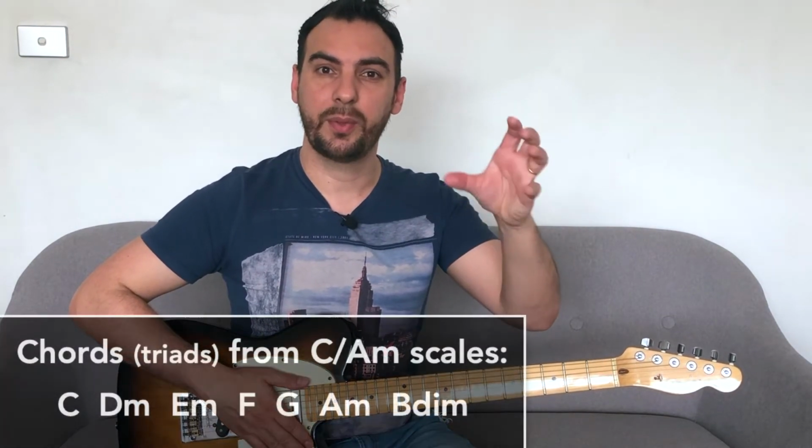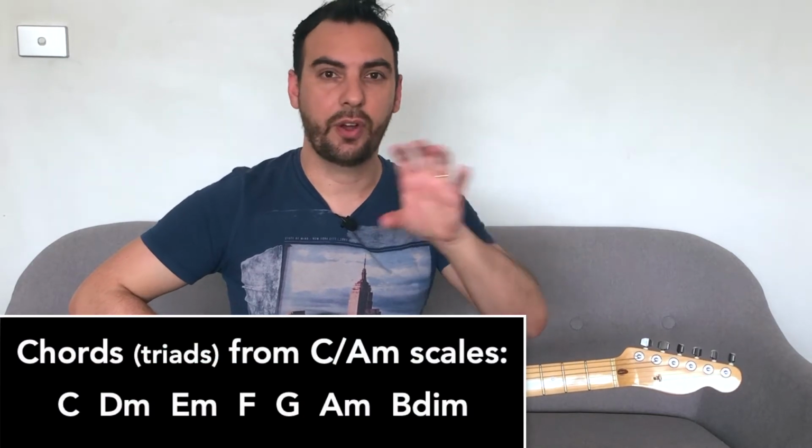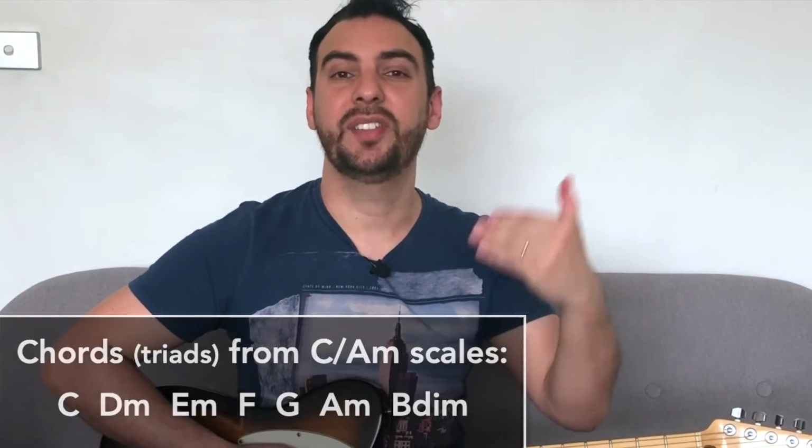So if you got the scales, it's from the scales that we build the chords as well. So you see the relationship, you just change the order, but they have the same notes and they have the same chords. So this is the relative. It's like they are cousins. One is the major one and one is the minor one, okay?